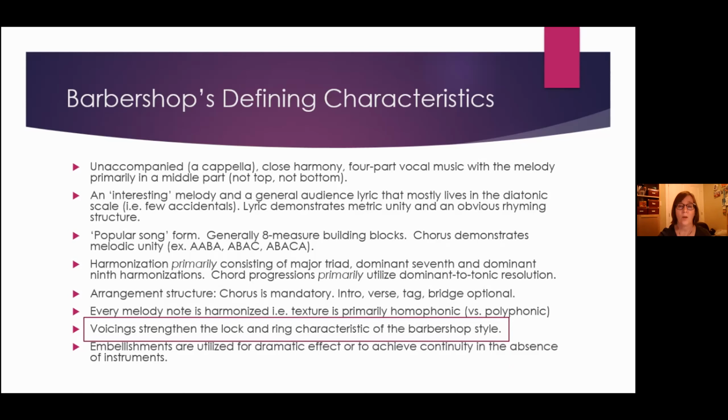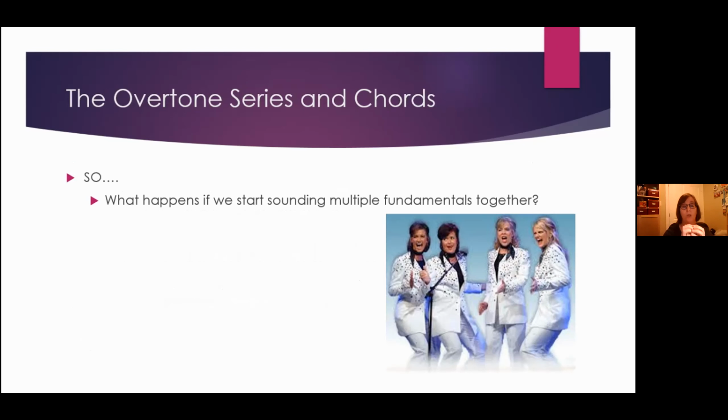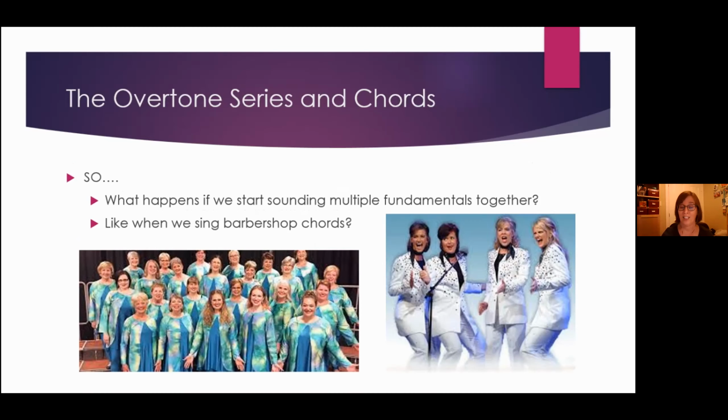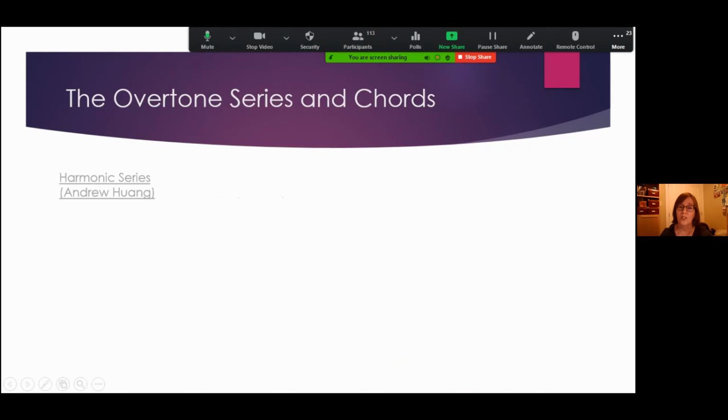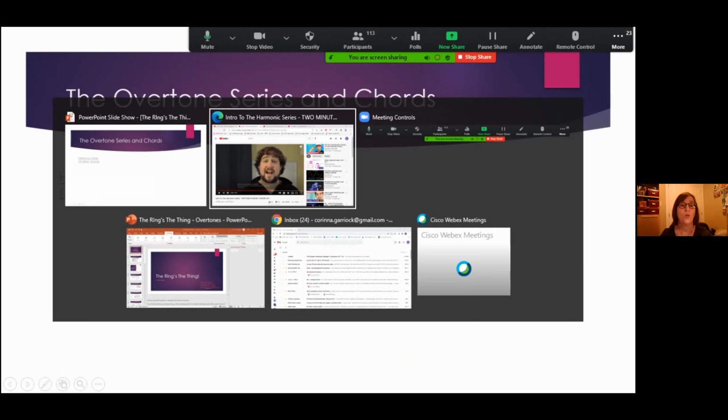And what happens when we've just looked at one note and all of the notes that it generates, what happens when we start sounding as chords and every note in that chord is generating its own overtone series? Now this is where it starts to get interesting, right? Although, it's still going to be a bit of a slog. So here we go. We're going to listen to Andrew Wang talk about overtones because I think he's really quite entertaining.